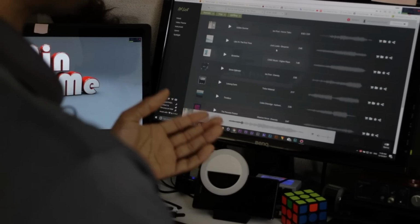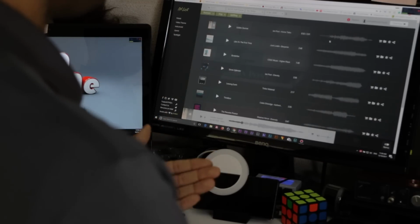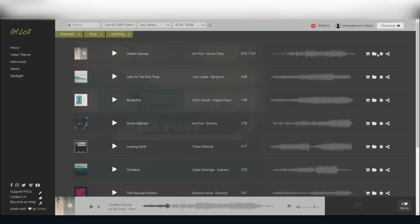Fantastic. Now, what's also very cool about the track that I just listened to, say I want to use this for my video. What I would do, you can click the favorite icon, which is fantastic, but I'm going to click here on the actual folder. And now here, I can basically save it to a new collection. We got the new collection, and I want to save this song. Boom. Now it's going to save it into my new collection folder that I just created. I can come back and access that anytime I need to, which is going to be super convenient.